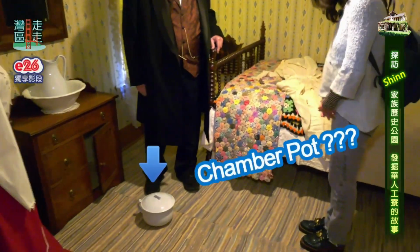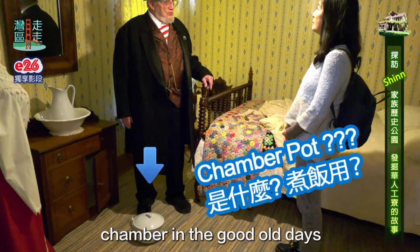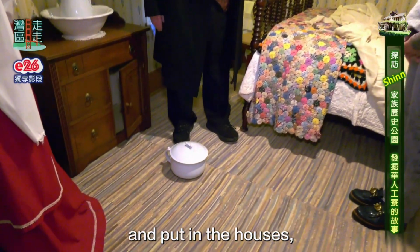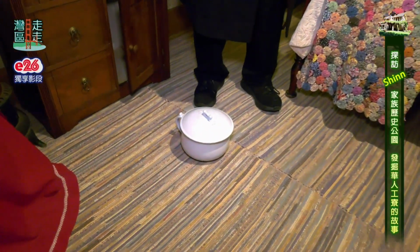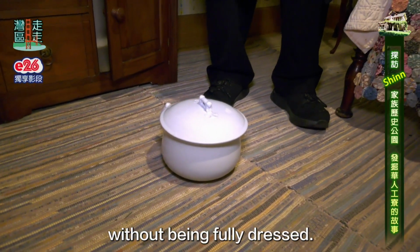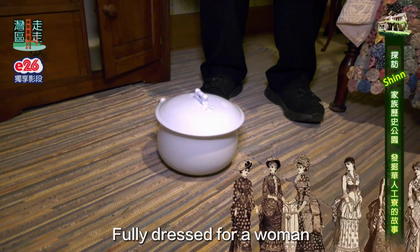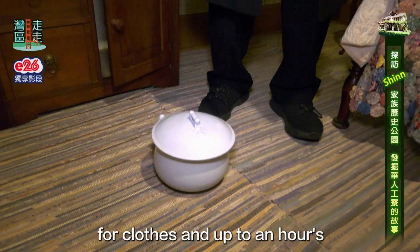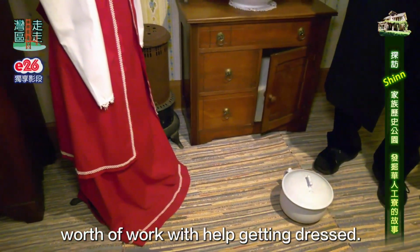Chamber pot. In the good old days, before bathrooms were invented and put into houses, ladies could not go out of their bedroom without being fully dressed. Fully dressed for a woman might mean up to 20 pounds of clothes and up to an hour's worth of work with help getting dressed.